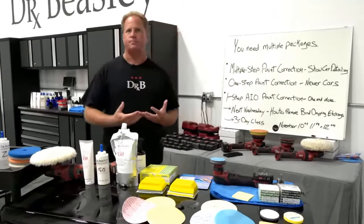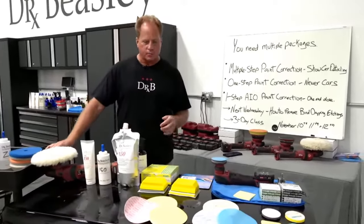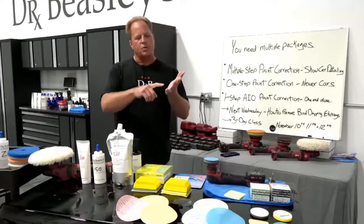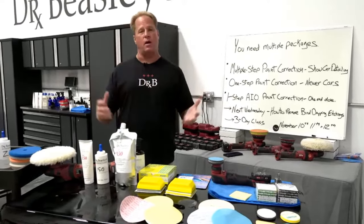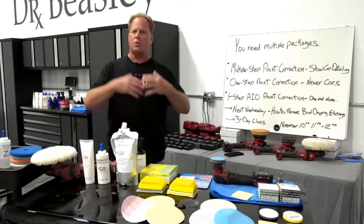Why don't you say what AIO is, just for those people? Oh, AIO stands for all in one. And that means it's going to clean, polish, and protect, or it's going to remove defects, polish, and protect all in one step. And there's a plethora of what in the old days we called a cleaner wax. So there's a plethora of cleaner wax on the market.